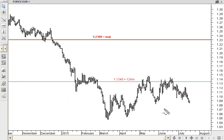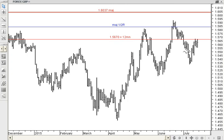Euro FX chart as well. 113.40, this 12-month point of control, probed in May and June. We'd be looking for this kind of price action to look at the long side at these kind of levels. That's not what we're getting. We're getting a weaker euro here. Pound is relatively stronger than that. It's still probing this 12-month this week at 156.70.